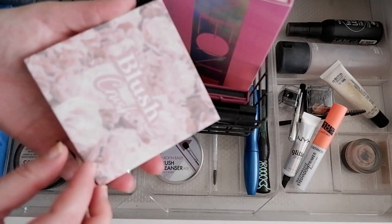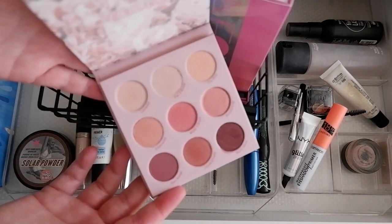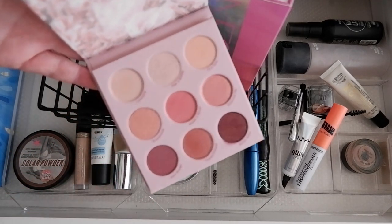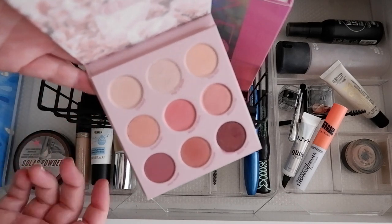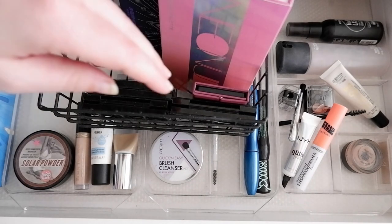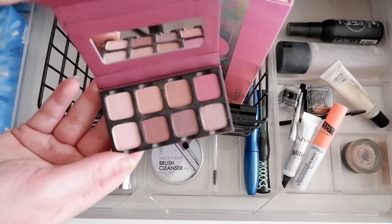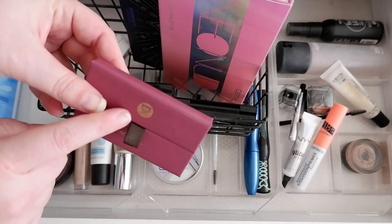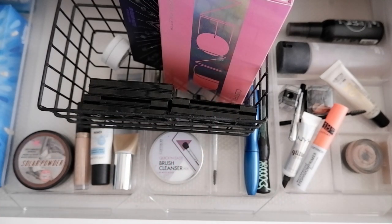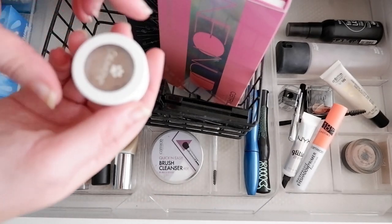Blush Crush from ColourPop I've used. This was okay, but I am going to make this part of my ColourPop reorganization scheme because I liked some of the shades, but it was a bit too pink for me. Viseart Midsummer. This was lovely. I really like the look I came up with this one. Lovely quality, and I now have a few of these mini Viseart palettes, and I like them a lot better than I do the large one that I have.